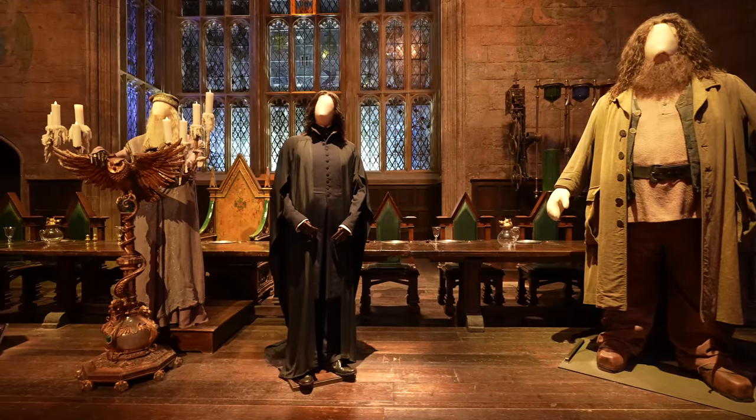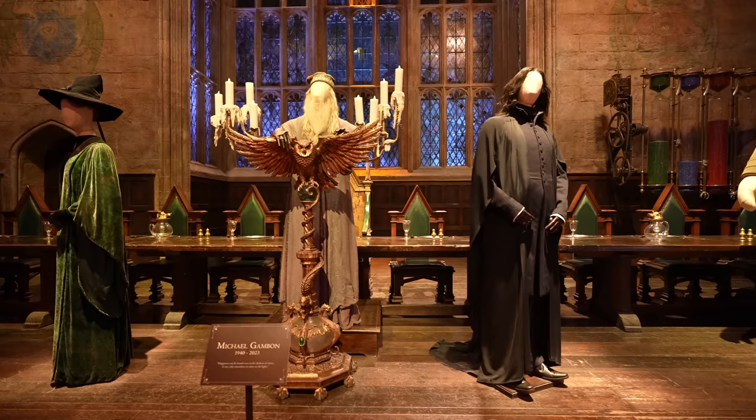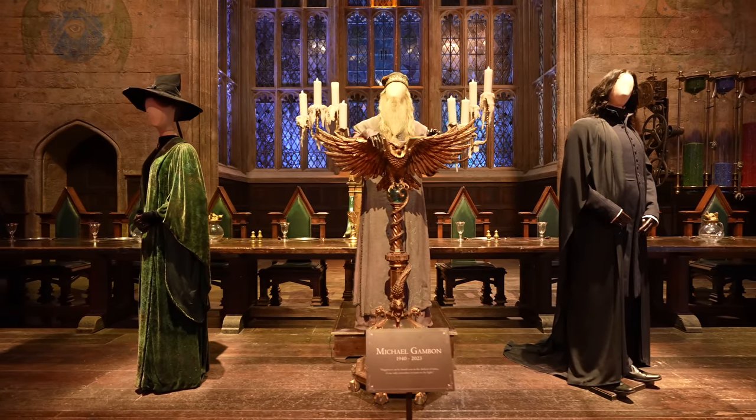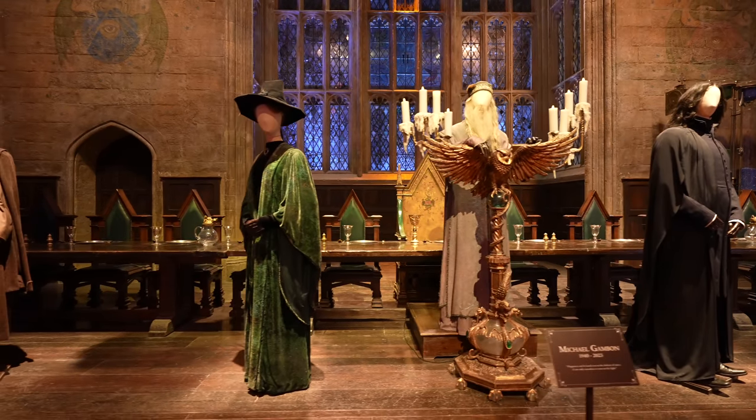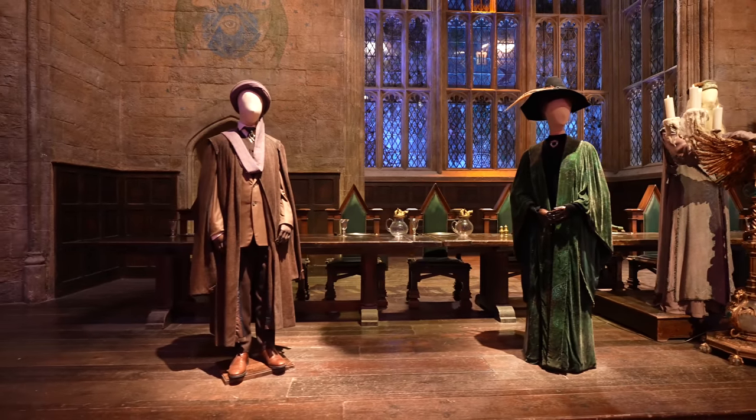And once we leave this room, it's a self-guided tour. I was just grabbing him. So they're kind of getting us through the Great Hall very quickly. There's Michael Gambon, who just died recently. Look at that.